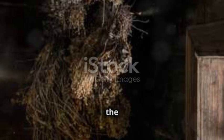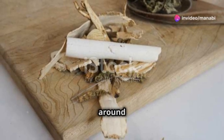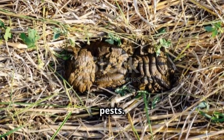Finally, don't forget the power of herbs. Mix dried herbs like basil, mint, and rosemary into a powder and sprinkle it around your plants. This not only adds nutrients to the soil, but also acts as a natural deterrent for pests.